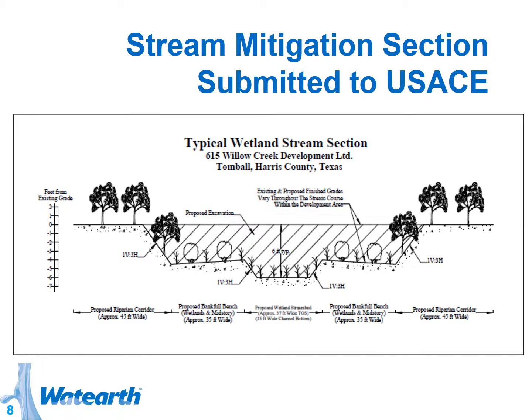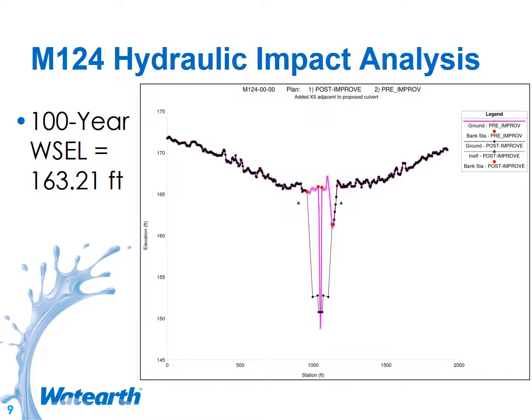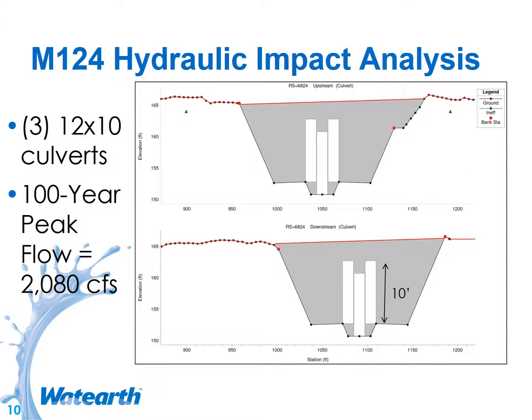This is an example of what the stream mitigation section looks like. The final section that we've modeled is a little bit different than this, but bench sections, riparian corridors, vegetation with Manning's N values reflecting that. So just briefly, the existing M124 channels shown in pink, the proposed bench section shown in black, culvert crossing at Holderrieth Road. An impacts analysis was performed to show no impacts.